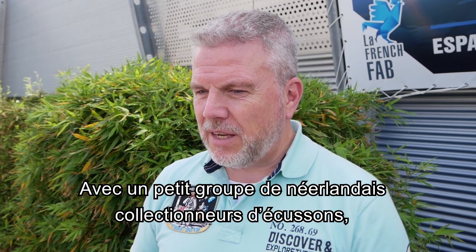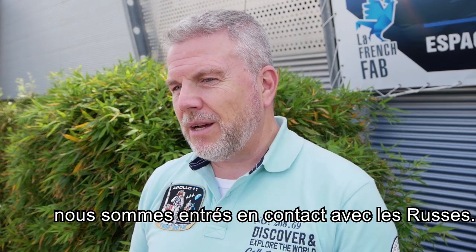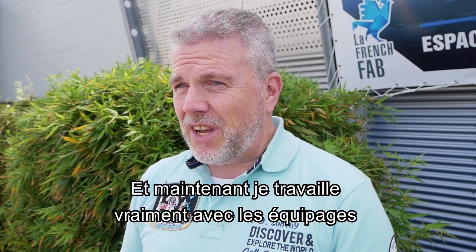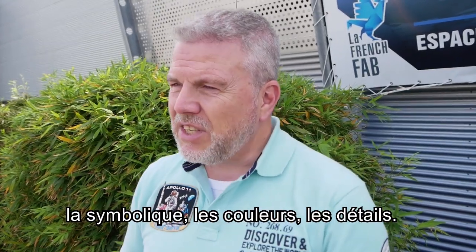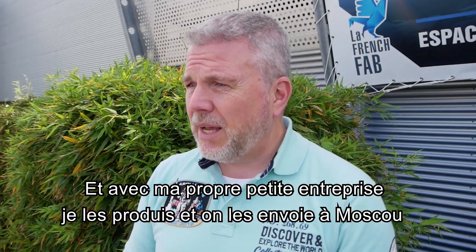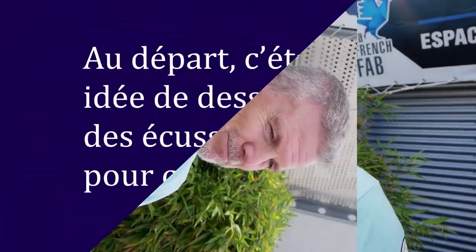Well, it's a small group of Dutch patch collectors, and we came into contact with the Russians. And these days, I really work with the crews in choosing the theme of a patch, and the symbolism, the colors and details. And through my own little company, I produce them, and we send them off to Moscow. They're put on the suits and they go up in space.